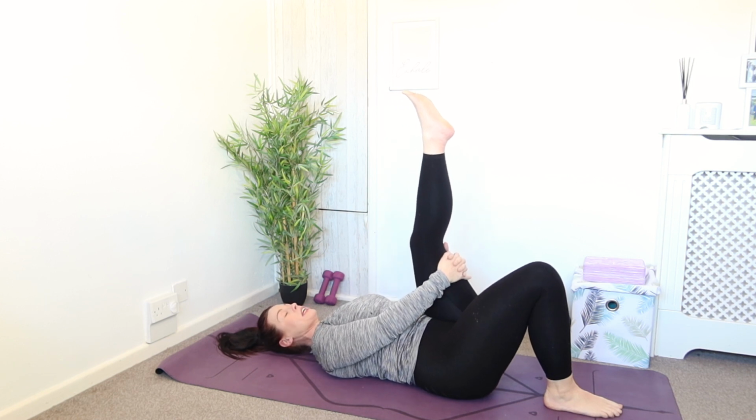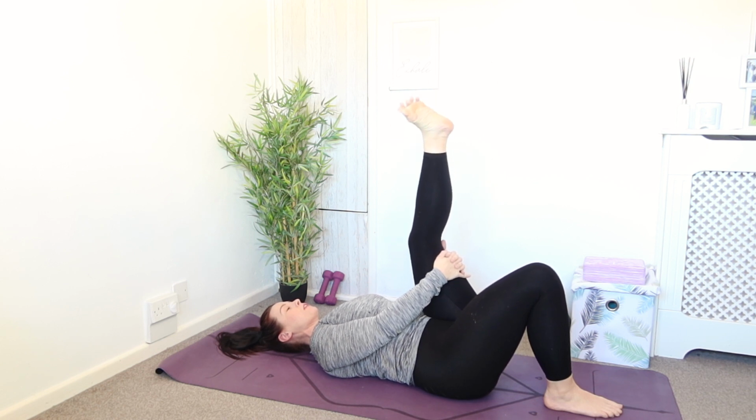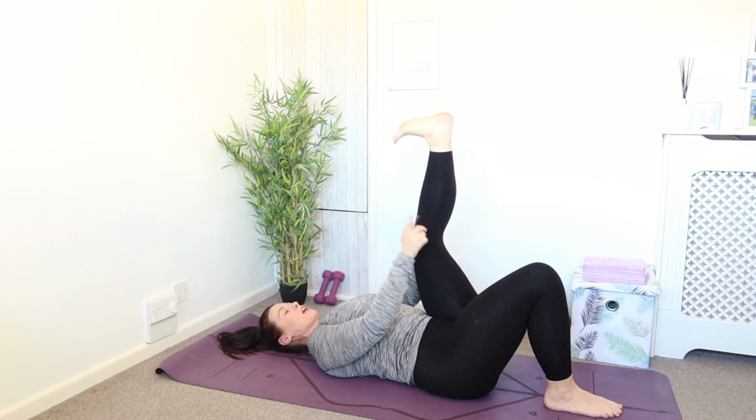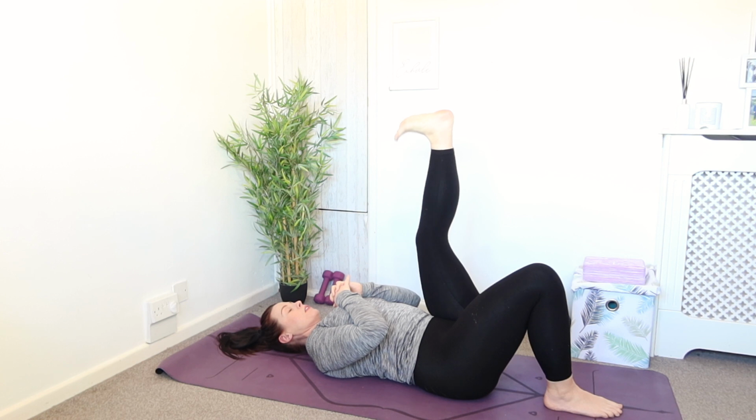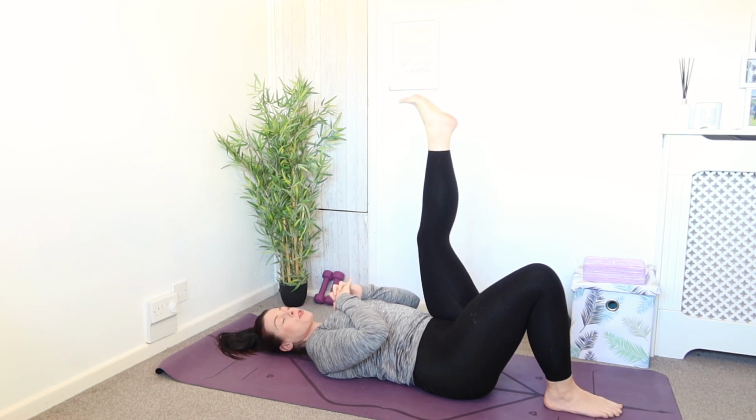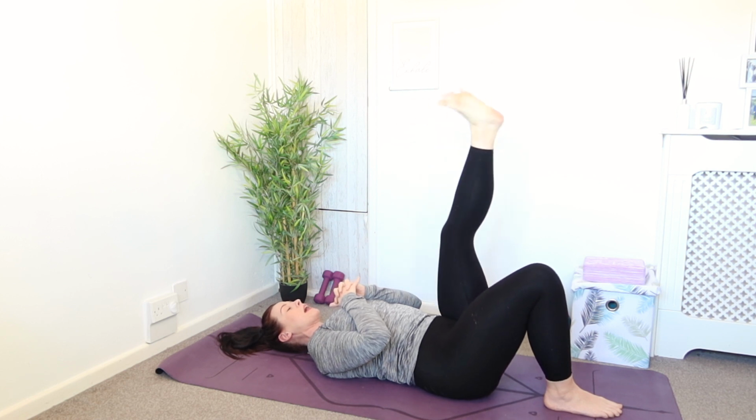Draw it in slightly, keep the knee slightly bent. Circle through the foot. Always feels nice, I love doing this stretch. And then point the toes, draw them down, point. So we're just getting the lymphatic system going here straight away with these little pumps through the lower limb. And then a little shake out.